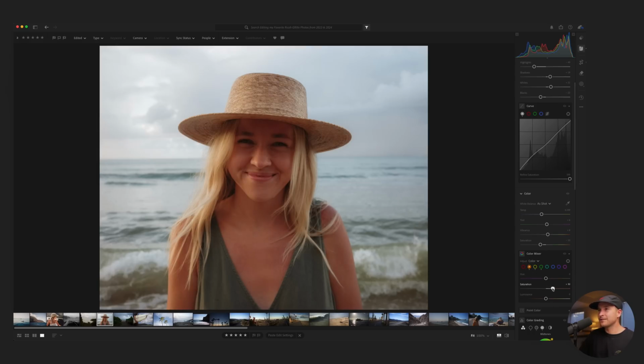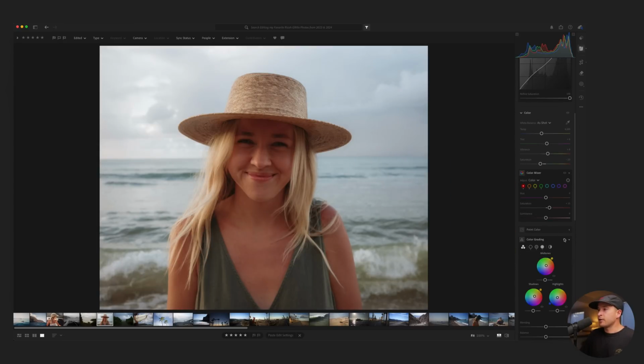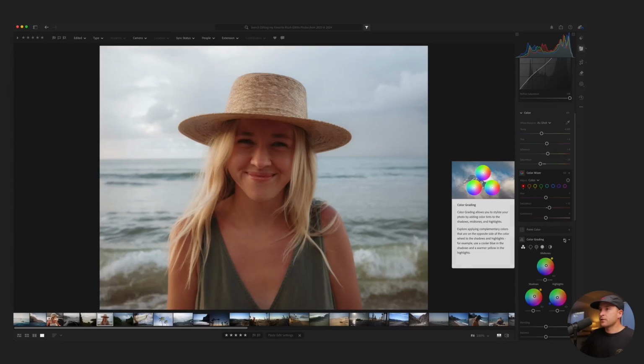The orange, we could fill that in a little bit. The yellow's getting lost. We can bring that back up. And then I always look out for the lips with the red. We'll add a little bit back, but that might be a mixture of the camera profile playing with that. Color grading, I don't mind the warm shadows on this and the cool highlights.